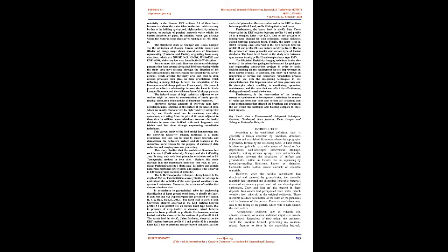0.1-0.3 ohm. The structural study at Selangor and Kuala Lumpur, via the utilization of Google Terrain Satellite Image and Radar Sat Image Map, shows several sets of lineaments representing fractures and faults originating from many directions, which are NW-SE, N-S, NE-SW, WNW-ESE and ENE-WSW, while very few were found in the E-W direction. Furthermore, this study discovers that most of the drainage patterns that have been created along each fold outcropping within the study area have been dictated by the direction of the fractures and faults.